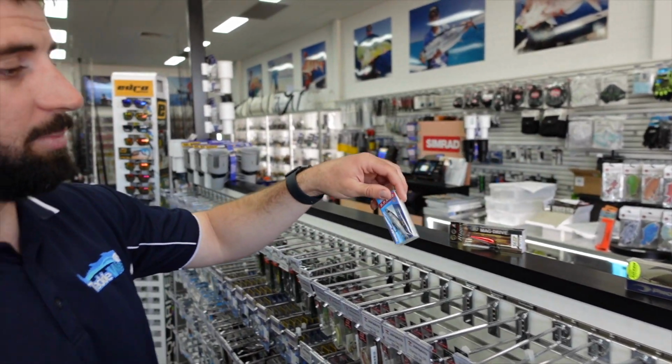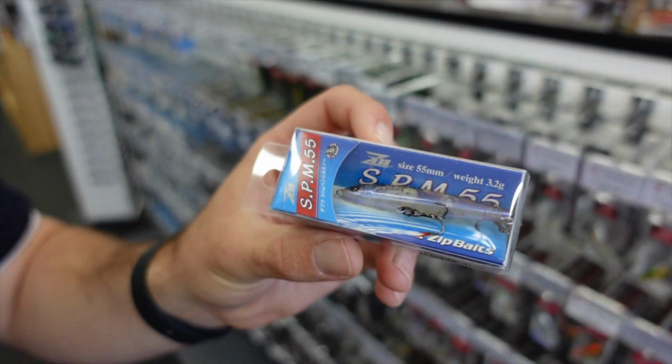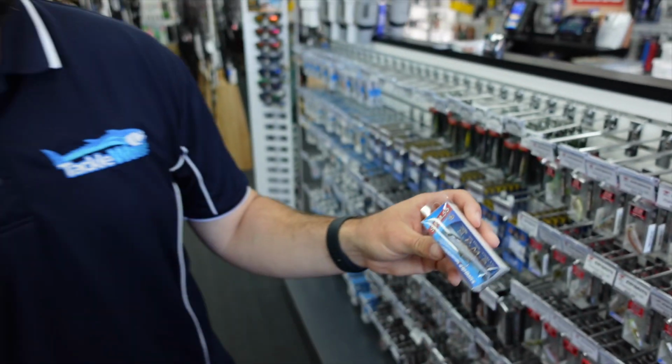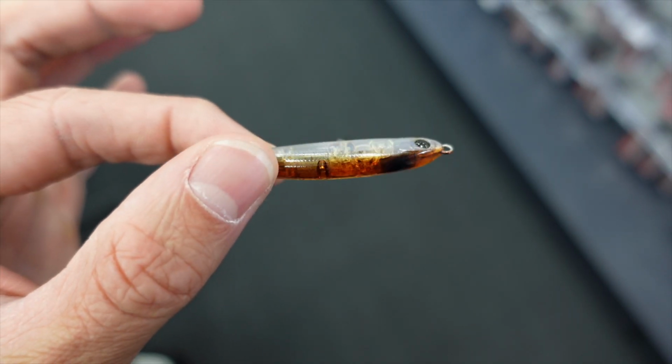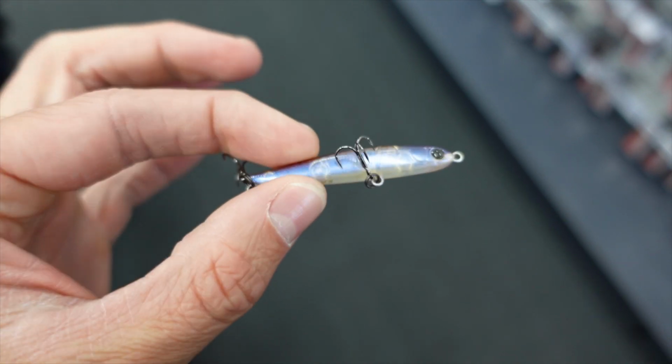Next is one that has been super popular in the shop. We've just been restocked in them, and that's the SPM55. So it's a 55mm stick bait, 3.2 grams. Cast really nicely, but the good thing about these is, yes, it's 55mm, but it's quite a slim profile, so it's not overly big presenting to the fish, especially if they're a little bit finicky.